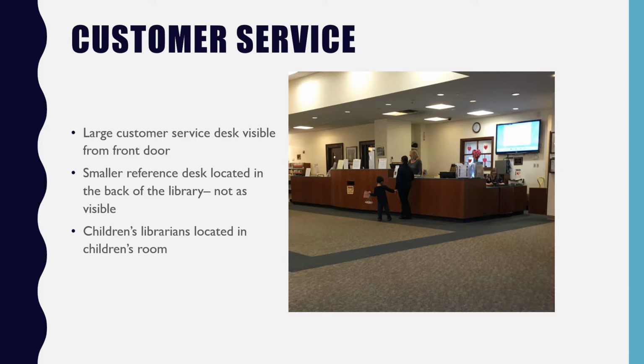There's also a smaller reference desk that's located in the back of the library, which is not as visible, but it's close to the computer lab and the study desks for any patrons who need assistance. And the children's librarians are obviously located in the children's room.